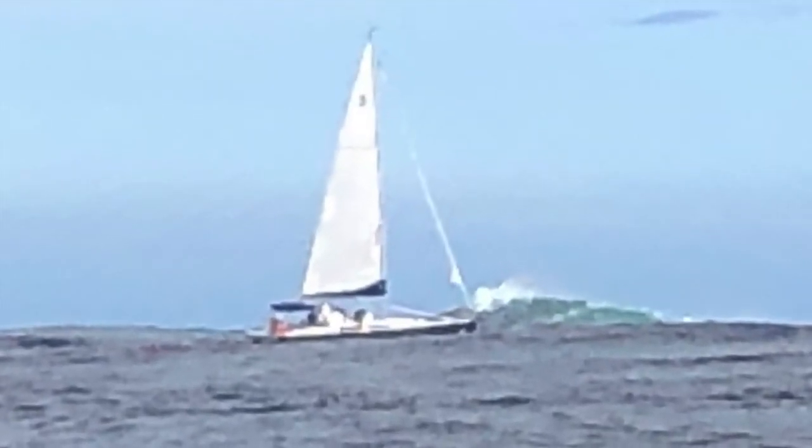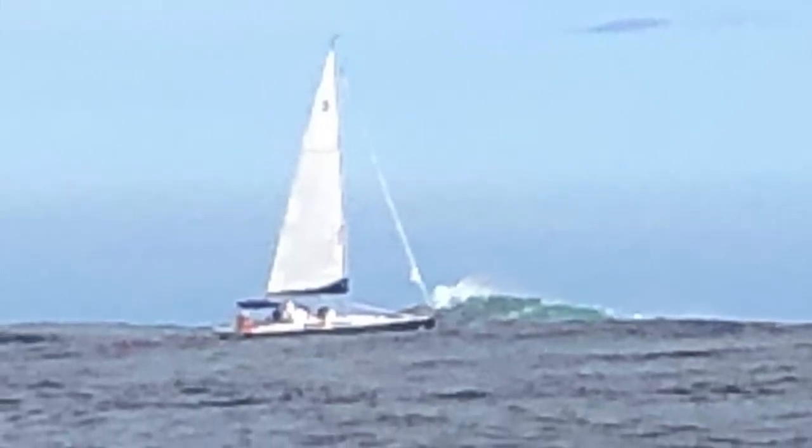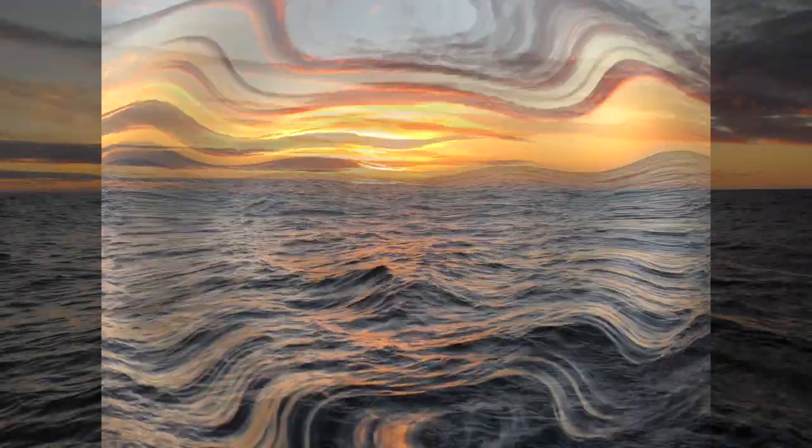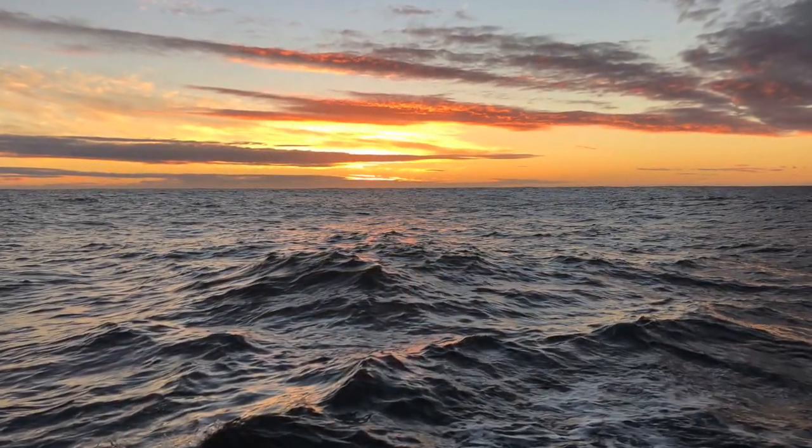Could this be another Tassie extreme sport? This is for land, challenging the sea. We experienced a magnificent sunset, and then we're on our way overnight for an easy run down to Port Davey.